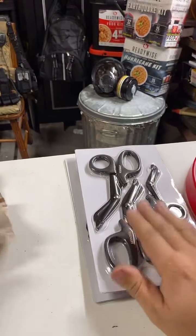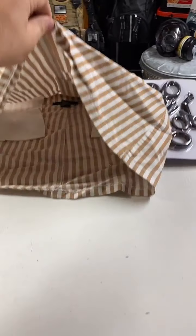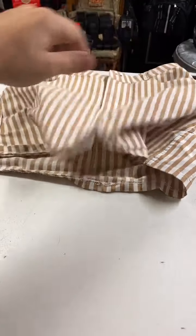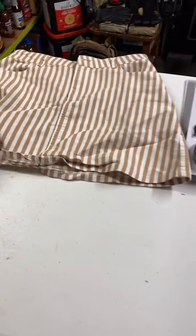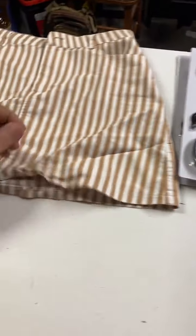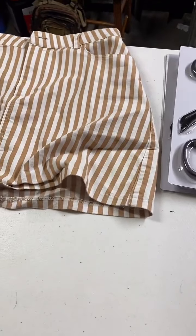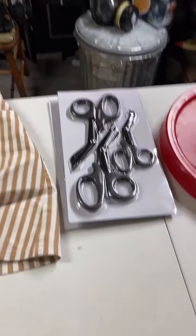As soon as I hit 2,000 likes, I'm going to open these up. And I took my daughter's skirt. I consider it skimpy. There's no underwear built into this thing. So we took her skirt, and we're just going to test these to make sure they can cut fabric. And if they can do that, then I'm satisfied, and I'm going to put these into my bags.